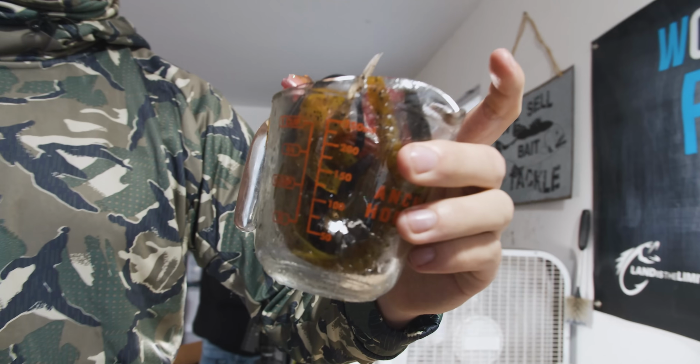They probably never would have seen water ever again. Like super old lures that have been sitting in this antique shop for like forever, and now we're gonna remelt them, put them in the new molds, make new fishing lures. It's gonna be a lot of fun, but it was kind of sad breaking them all down. They're about to go in the microwave.